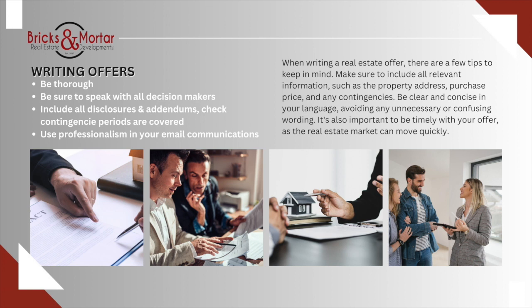Inspection periods on the contract, include all the disclosures, addendums, and check your contingency periods. I just realized there's a typo on that, but check your contingency periods and make sure everything is covered, right? When I say disclosures and addendums, look inside MLS. If the agent is really savvy, they have probably put the seller's disclosure already signed by the seller in there. And if the home is old enough that lead-based paint applies, they've already included the lead-based paint disclosure signed by the seller. If there is an HOA or a condo association, they hopefully have provided you with all the docs and covenants and even a pre-signed HOA addendum.